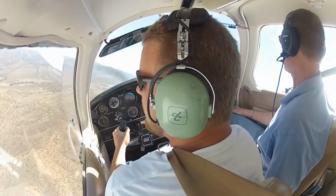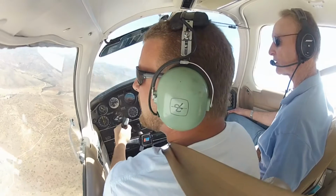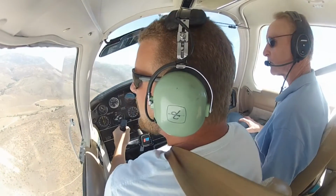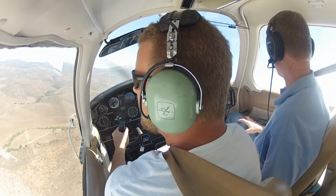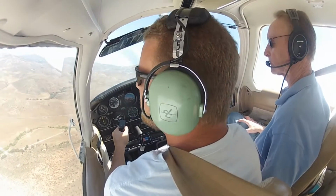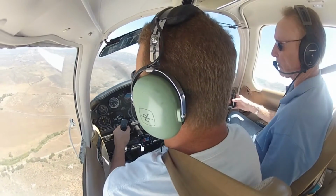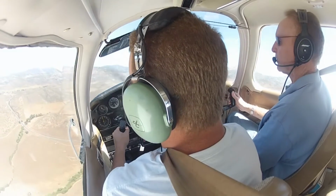This is your clearing turn, so make sure you look out and make sure no other traffic is around as you're doing this clearing turn. Okay. And when you're comfortable, start your descent to 1,600 feet. Don't put the nose down without putting the power out. So take your power back to 1,700. Okay. Keep the nose about right here.